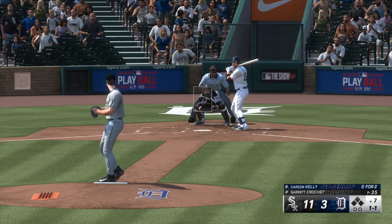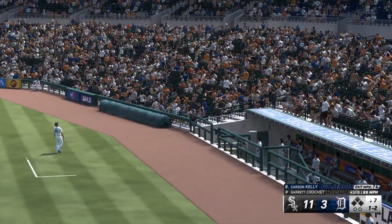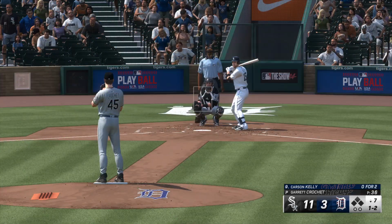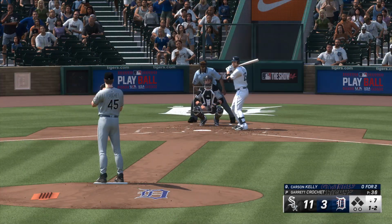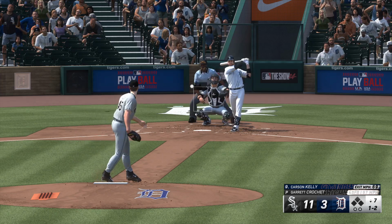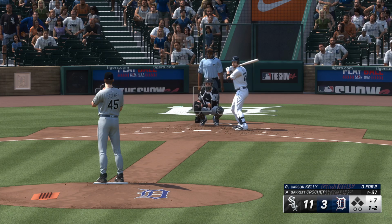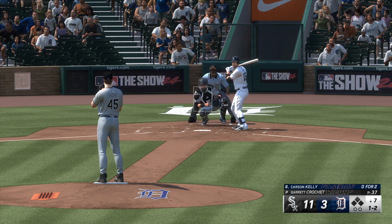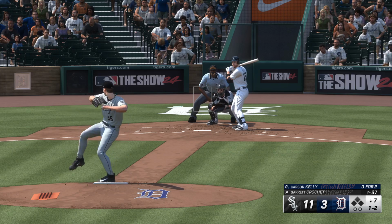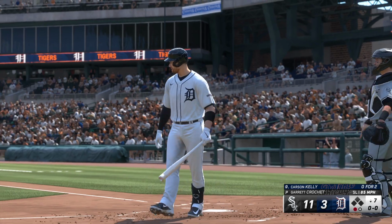The pitch. So a foul ball makes it one and two. Here comes the pitch. Fouls it off. Still one and two. And a pitch. And a swing and a miss. And that's the first out.